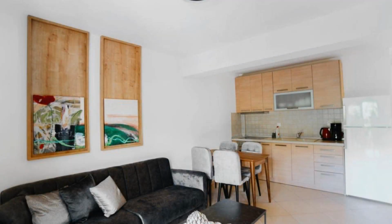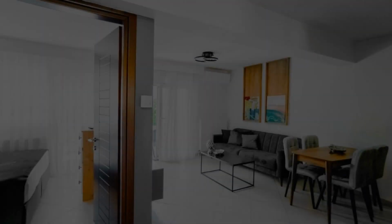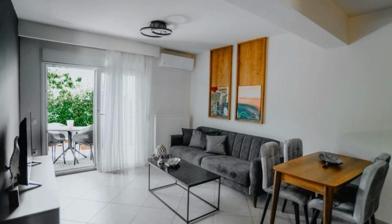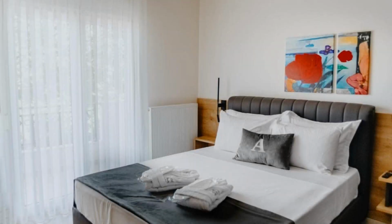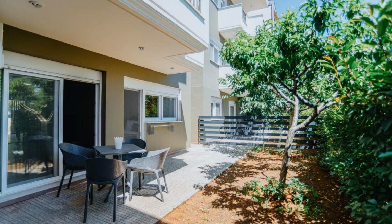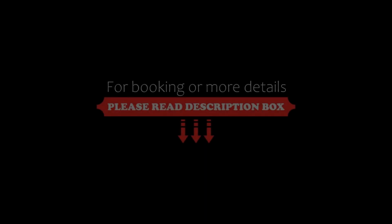Now you are watching a 4-star hotel. The location of the hotel is attractive and guests love walking around the neighborhood. There are 10 types of rooms available on booking.com. You can book online and enjoy it. You can see more than 100 reviews of this hotel on booking.com. Its review rating is 9.4, which is superb.